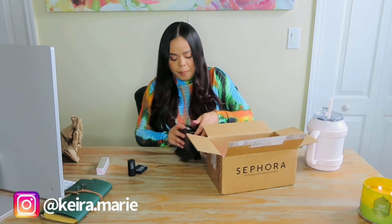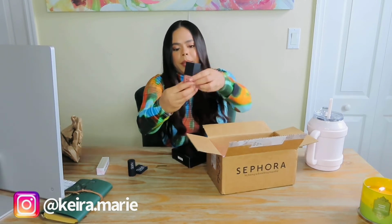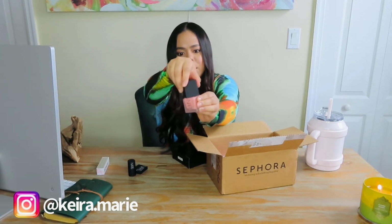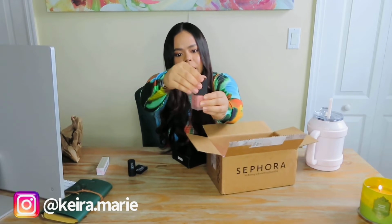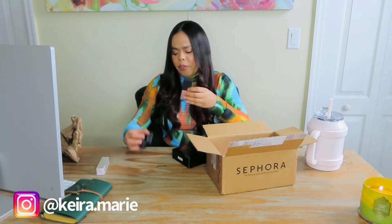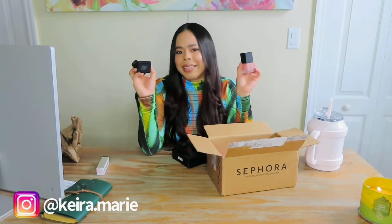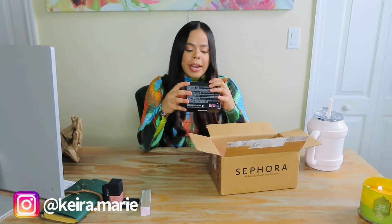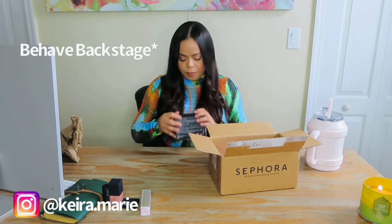And next I have the liquid blush. Ooh, a lot of liquid. This one is gonna last me forever. You know what? Just for this formula, I'll keep them. This is gonna last me for a long, long time. I don't know if I need all three of them, honestly. But I mean, it's good to have extra, right? So, keepers. All right. Oh, and the color that I have is Behave Backstage. Okay.